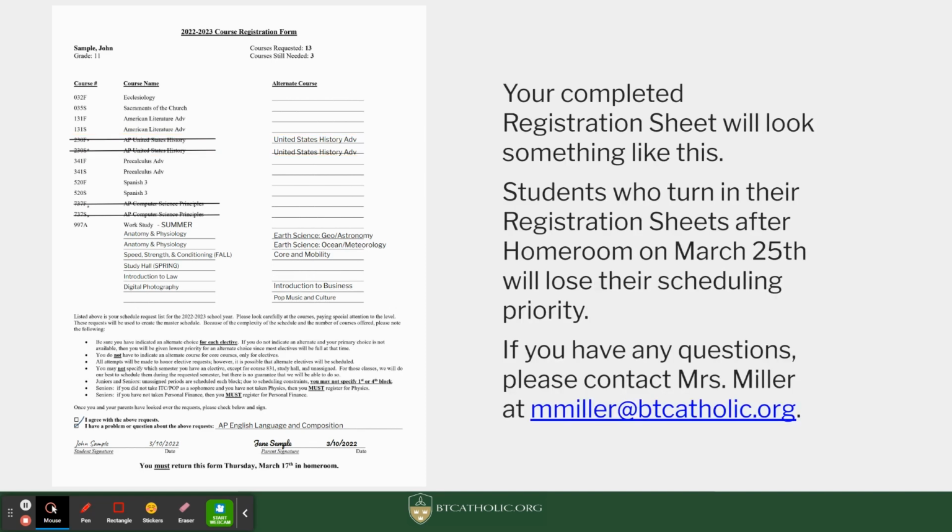Your completed registration sheet will look something like this when completed. Registration sheets that are turned in after homeroom on March 25th will lose their scheduling priority. If you have any questions, please contact me. My email is mmiller@btcatholic.org. You can also make an appointment to stop by my office if you would prefer to speak face-to-face.